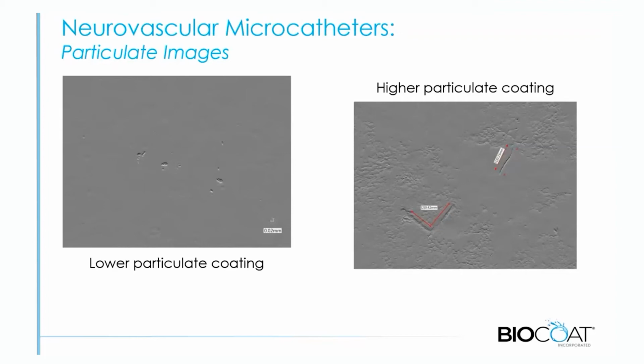But there's a new paper from some Mayo Clinic researchers that, when they examined the extracted clots from an aspiration catheter, over half of those extracted clots had foreign material in them. And what was really interesting is that over 90% of that foreign material was PTFE, versus about 30% of those clots had hydrophilic coating material.